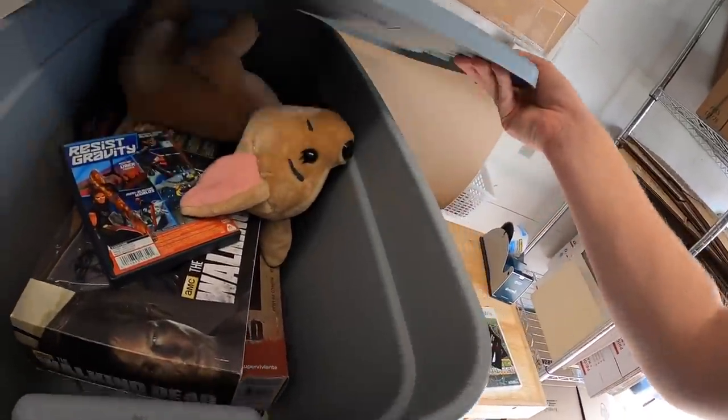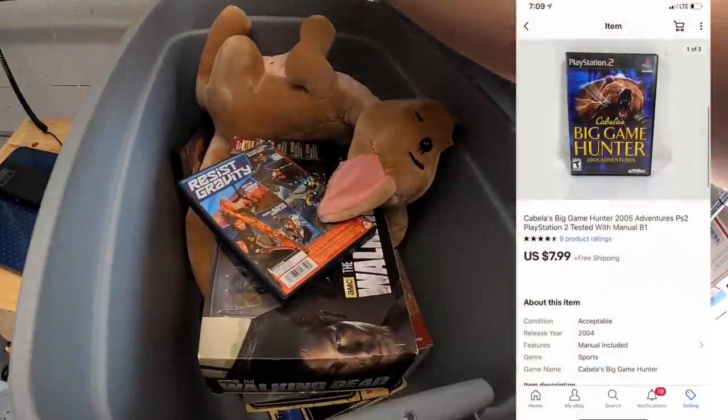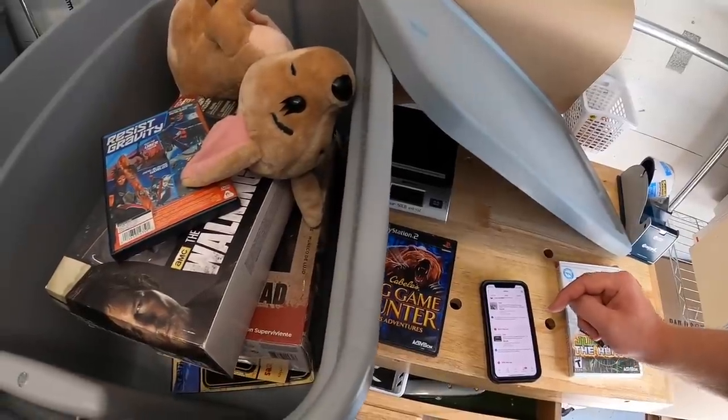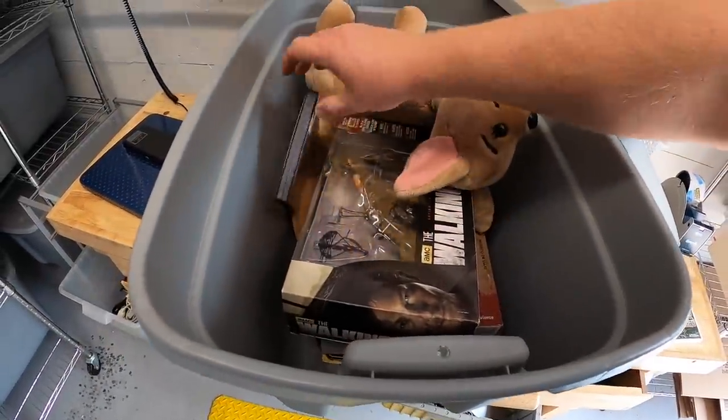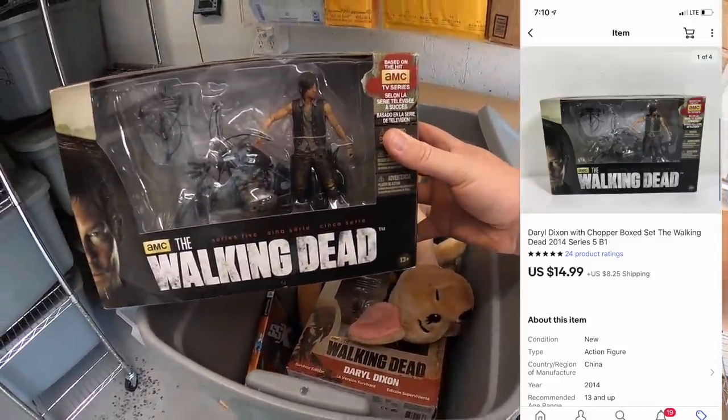All right, I also sold Cabela Big Game Hunter for PS2. Should be in here somewhere. Right, there it is. That sold for $7.99 free shipping. And then I sold this Daryl Dixon Walking Dead figure with the motorcycle. That sold for $14.99 plus shipping.